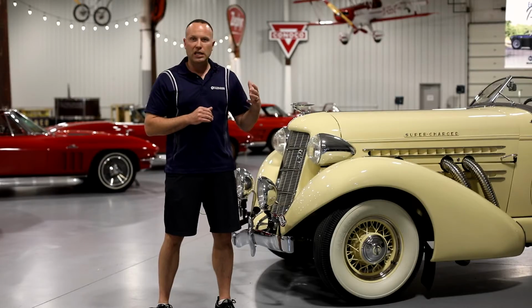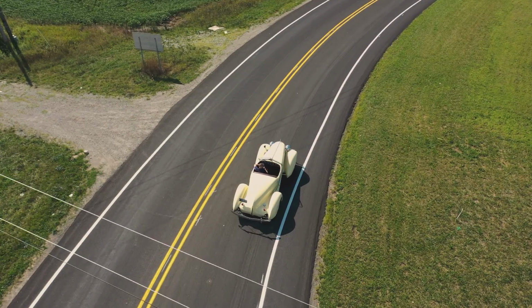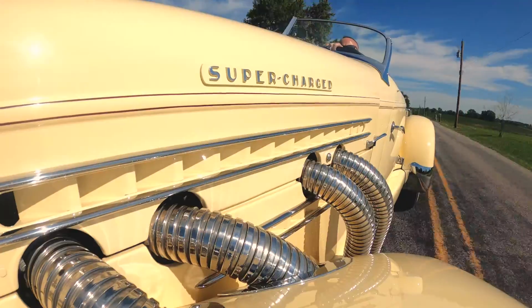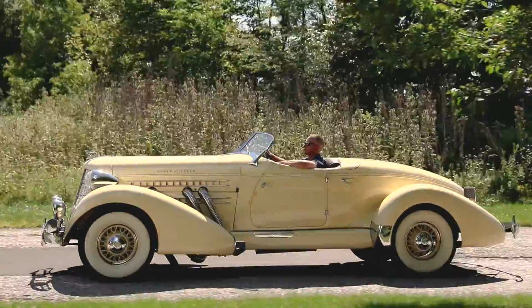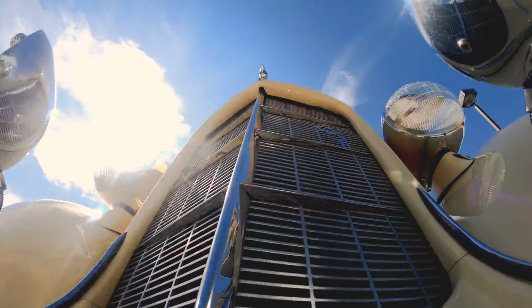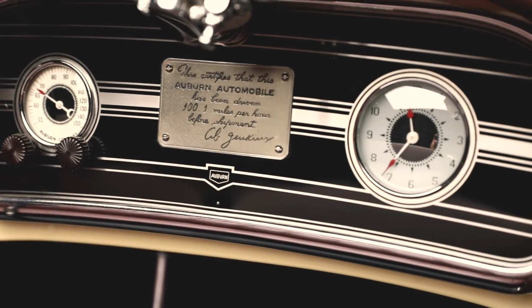And it starts easy. It handles tremendously well. Acceleration, shifting. Everything, and the clock is ticking away.